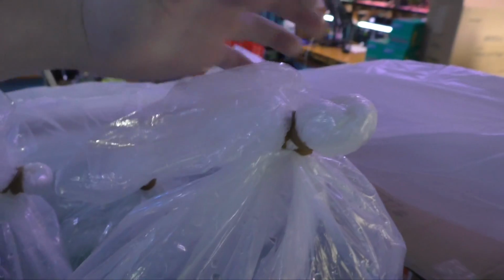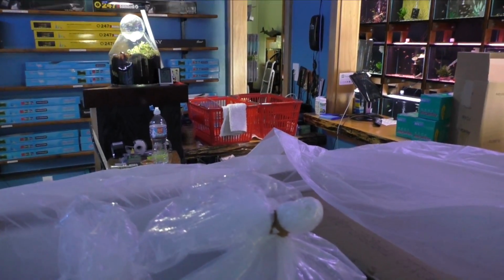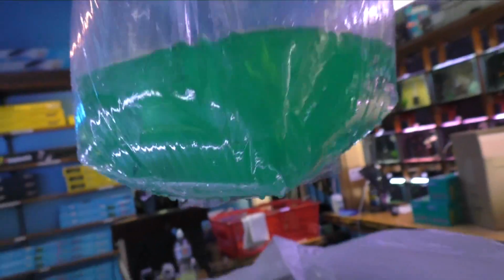Hopefully it's all alive. Yep, this is a bag full of SBI rasboras. These guys are the pork chops, stay a little smaller. And then, what else do we get here? Uh-oh, that's not good. That's a bunch of, supposed to be blue angelfish, except most of them aren't alive. So that's no good, but that's why we don't ship that much.